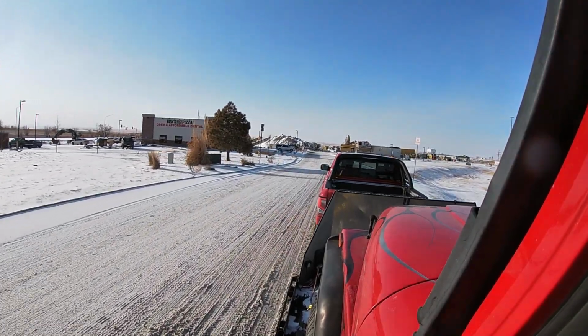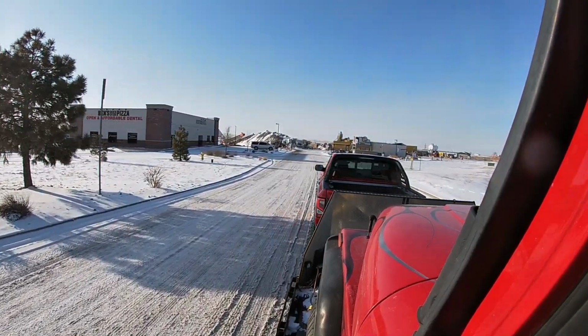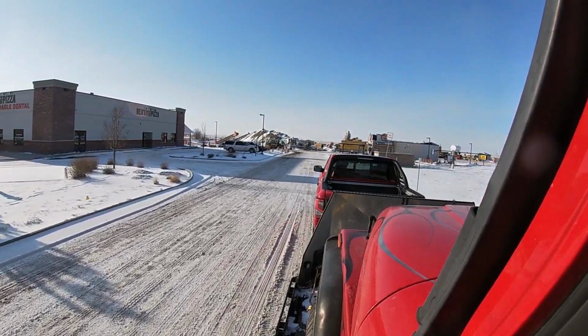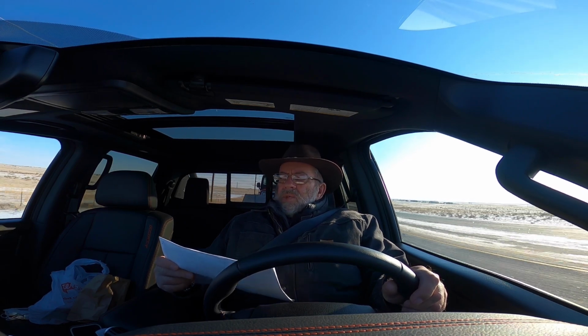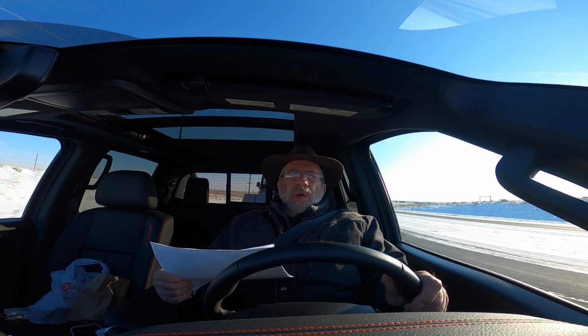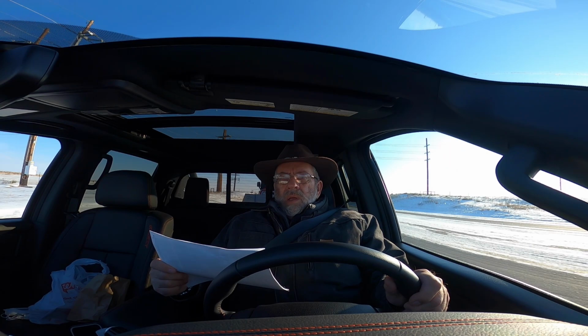Right now with the trailer, I'm getting 11.7. I was up over close to 20, because that's what the EPA rating is on these. It's 20 on the highway, 12 in the city, 17 combined. Anytime you can get 20 on the highway, I think that's a good number. There are some higher, there's some lower.